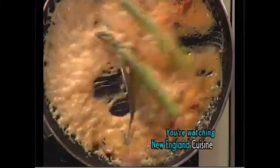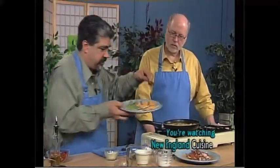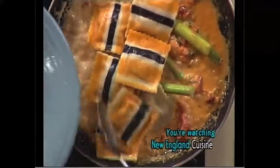Yeah, that's really nice. Isn't that beautiful? Really nice golden color. Now we're going to pass some of these lobster raviolis in there. You blanched them? Yes, these are blanched, actually already a little bit cooked.